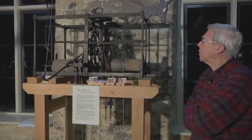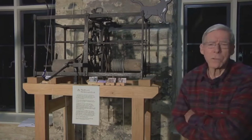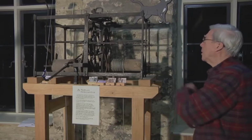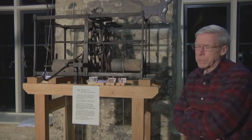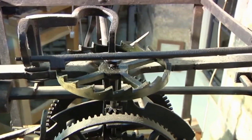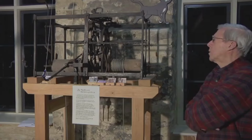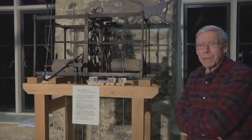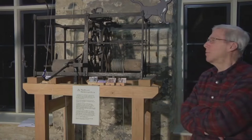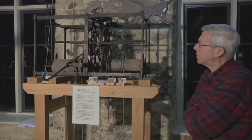This clock is a very precious clock to us. It is in fact one of the first pendulum clocks. It's a short pendulum with a verge escapement. It comes from St Peter and St Paul Church in Church Hanborough, and it is a clock because it only strikes a bell, and the Dutch word for bell is clock, and this is the origin, I think, of the word we use for these devices.